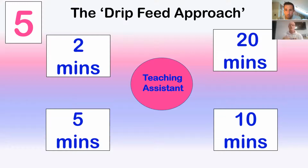So maybe over 4 or 5 weeks, you're building the number of minutes that the children are taking part in physical active learning to nurture them in the process and get used to it, normalize it, but also to help yourself gain more confidence rather than just diving straight in with these really long activities that are physically active. To use that drip feed approach.